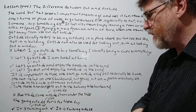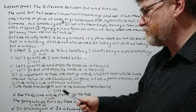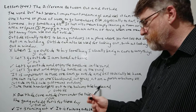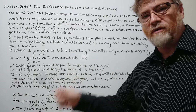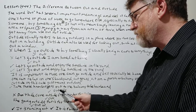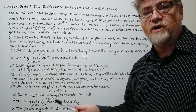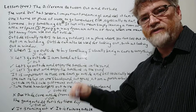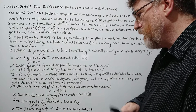Okay, let's continue. All right. Again, here's another case where maybe both could be acceptable. Take these hamburgers out to the balcony to be barbecued. So you're probably inside right now and you just want to go out the door where the balcony is. So you could say out. You could also say take these hamburgers outside to the balcony to be barbecued, or just take these hamburgers out, because you're leaving the house. Technically, you are leaving the inside of the house. So in that sense, that's okay as well. All right, let's continue.